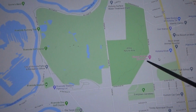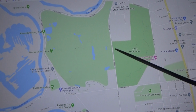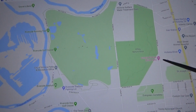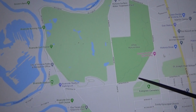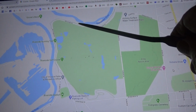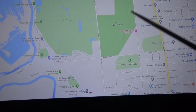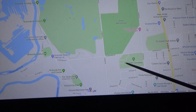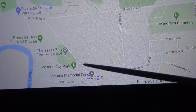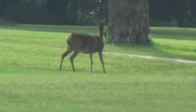So here is the RV park where I'm at. And this is all just heavy, thick with trees, forest area. And this is the Riverside Park. And the sidewalk that I'm going to follow goes all the way around the park here, right alongside the river there, and then back over here to the RV park. There's a big cemetery across the street here, and then over here is the Texas Zoo that is part of the city park. There's a deer walking through the park.